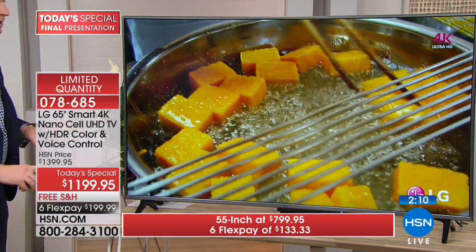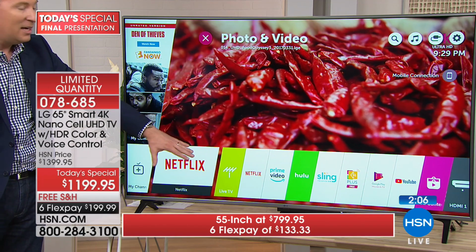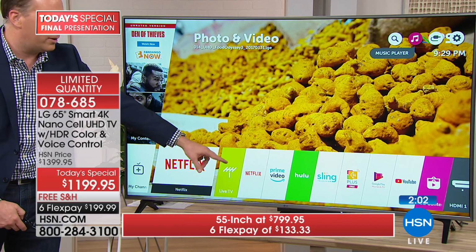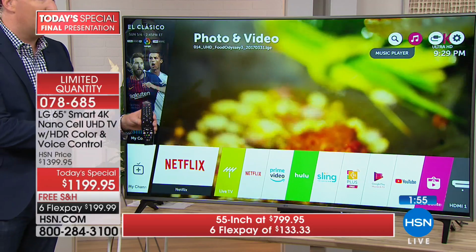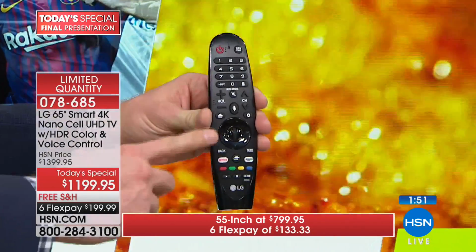We've also included a quad-core processor. That's some of the most advanced technology in computers. Now it's driving that on-demand content, whether it's Netflix, Amazon, Hulu, or YouTube. And you can also talk to your remote, because this is the LG Magic Remote. This is even an upgrade, about a $50 upgrade.